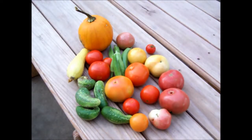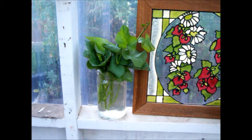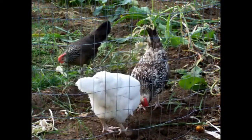Here's everything we picked this morning out of the garden. After I filled the jar with water, I put it here in my greenhouse in a sunny spot.